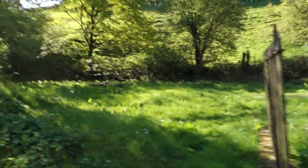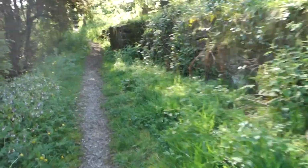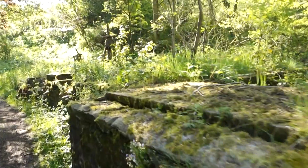So we'll walk, and that's the old dam site, and then we're looking back up towards the high dam. This is the low dam. This is the Pennine Way, which is a well-known public footpath which runs for something like 200 miles through the Pennine Hills, which we're now in the north of England. So that was the overflow for water, taking it back down into the stream, which is down there.